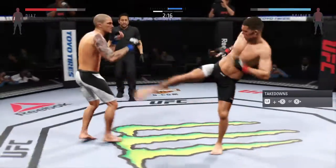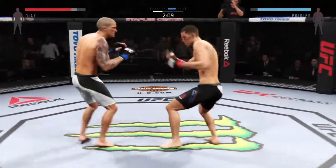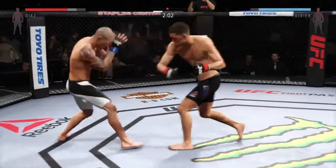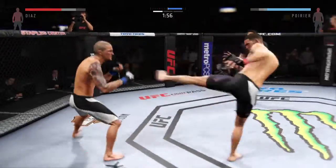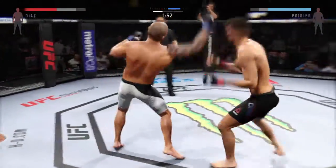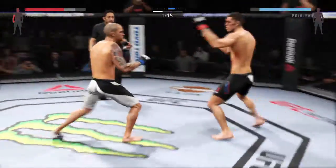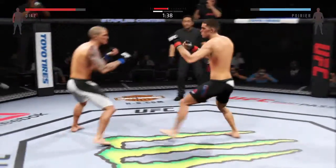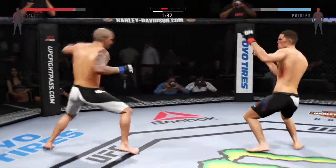Diaz with the jab. Nice left hand. Punishing roundhouse kick. And there's another roundhouse kick. Another good strike. Poirier lands the uppercut. Starting to land those kicks to the body. Joe, you're all over. The kicks to the body, a true factor in this fight. That explosive jab.